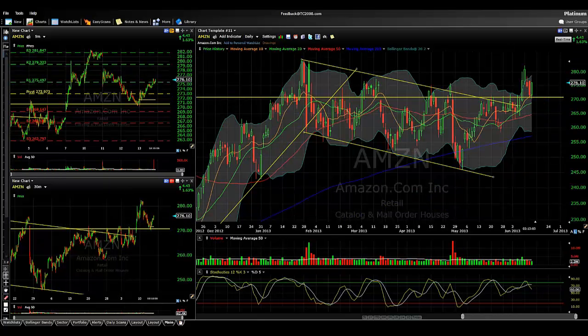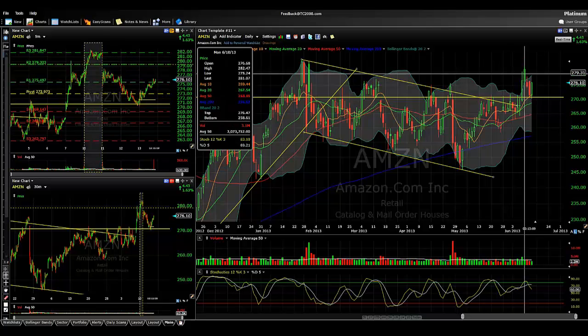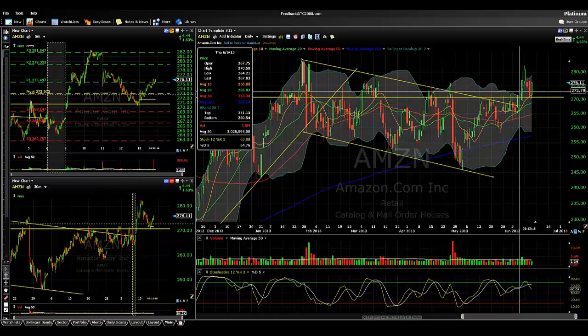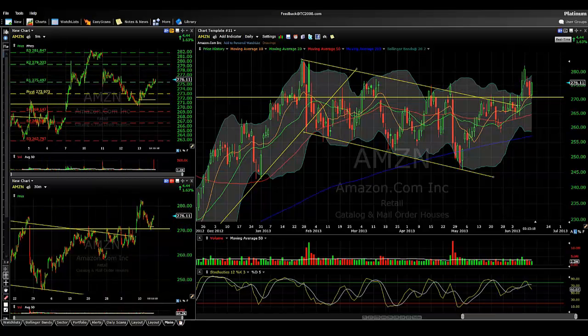Once it got above this upper Bollinger Band, I decided, you know what? Probably going to pull back. Actually, I didn't get out on this one here. I got out on this one, on June 7th. It still moved higher the next day, but eventually gave back those gains. We got in today actually at 273.23, so it's moved a couple bucks since we've gone out. We're up a good 1% on the trade right now.